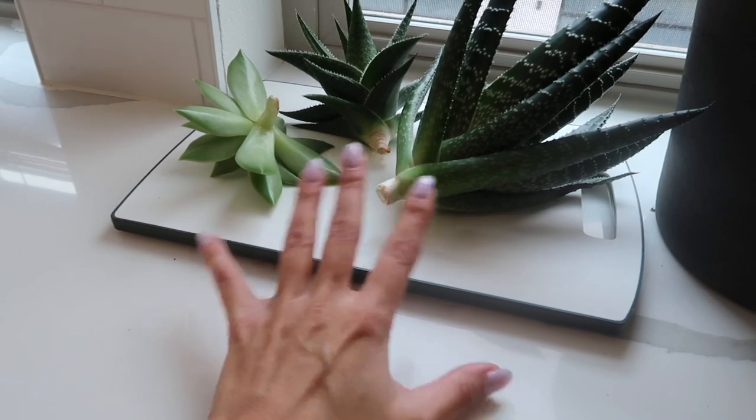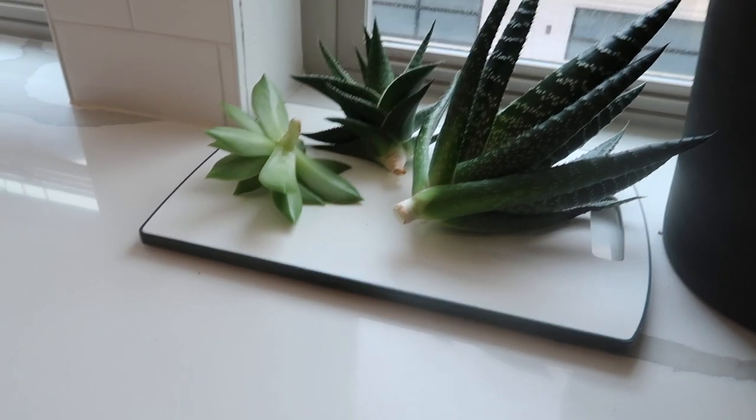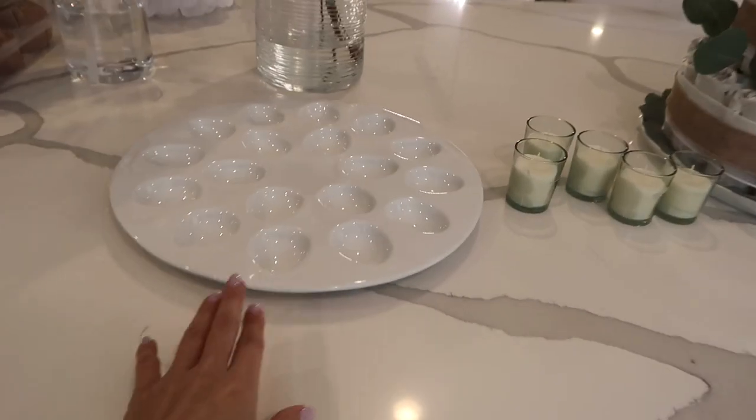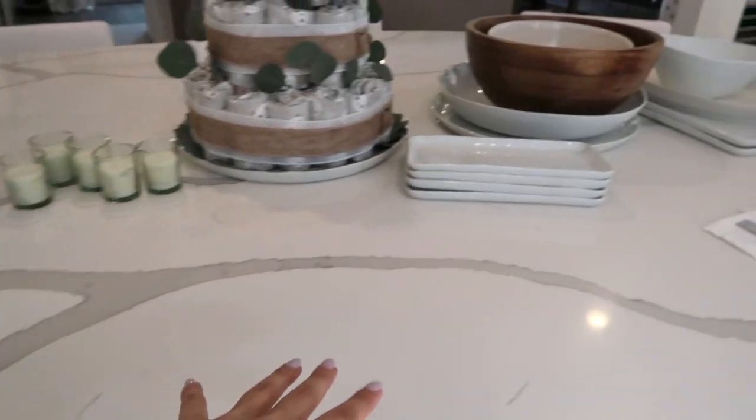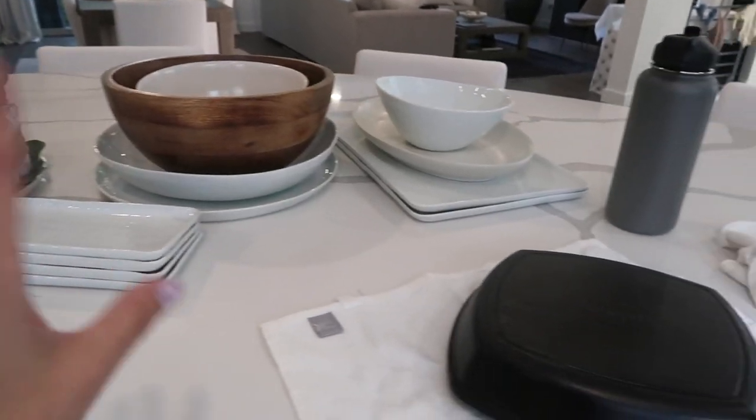Hopefully I don't kill these. If I do, it's fine, we'll start over. So I have the deviled egg platter right here. I got some candles. I think I might put them throughout all of the food. There's some more stuff. I need to put all that stuff away.